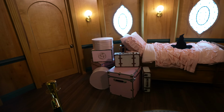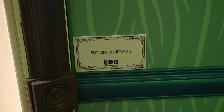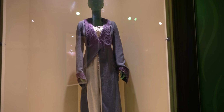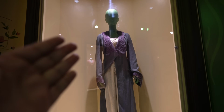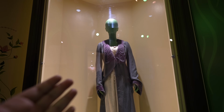They have a recreation of Elphaba's little corner of the dorm room at Shiz. I really love it when places do this, when they get a hold of original costumes, or at least replicas, because it gives you a sense of scale of the actress. Like, is Cynthia Erivo really this tiny? Good lord, this is child size.